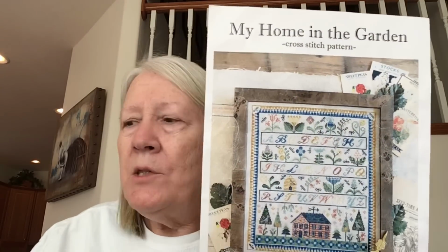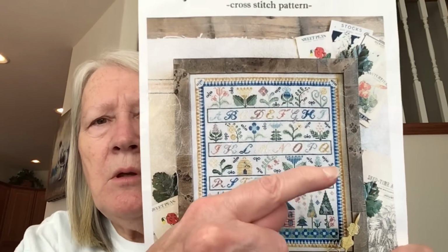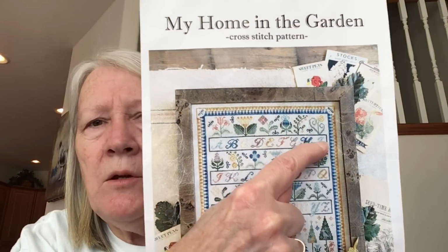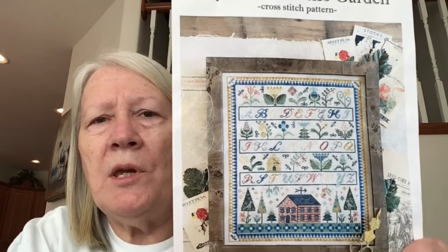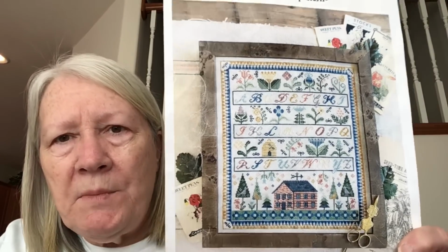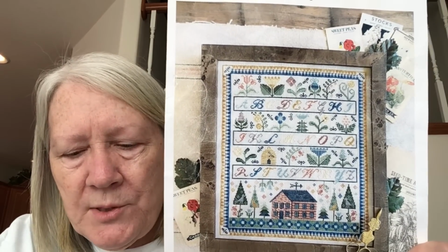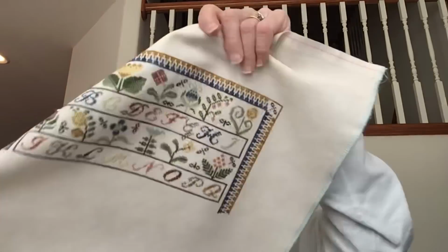Okay, my next piece is, of course, this one that I'm doing in sections, and it is a SAL. It will be finished up in October. So we're about halfway through now, because we just finished up this section right here. Well, almost halfway. I guess it is halfway. This is My Home in the Garden by Hello from Liz Matthews. Beautiful, beautiful piece.